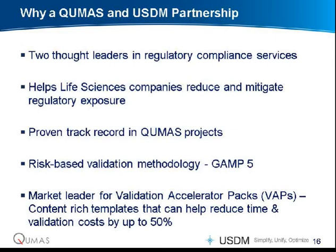Okay, so I'm trying to be a little challenging there and put some ideas out on what a platform can do for you. I think it's important when you're doing such things to consider how you implement it. And we enjoy working with USDM, a very similar company to us with a long history in regulated industry. And I think two of the things that USDM are particularly doing that are important are the risk-based validation methodology and the validation accelerator packs.